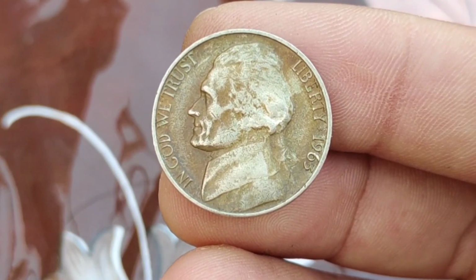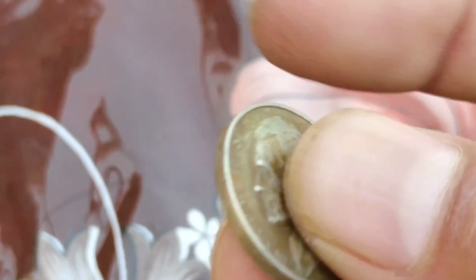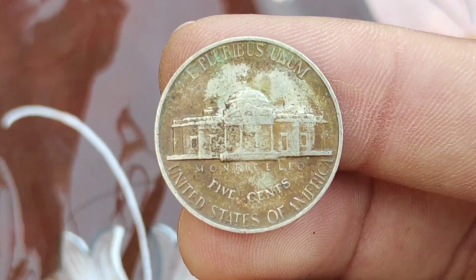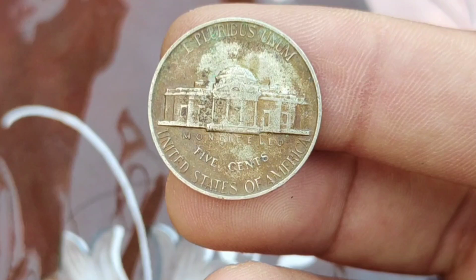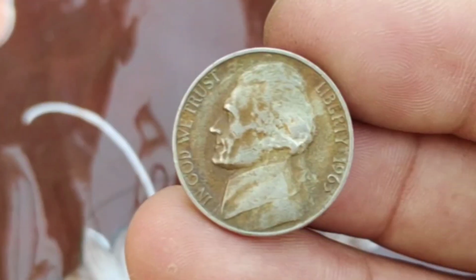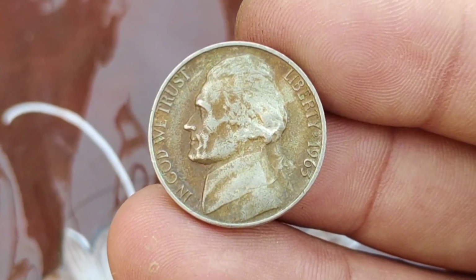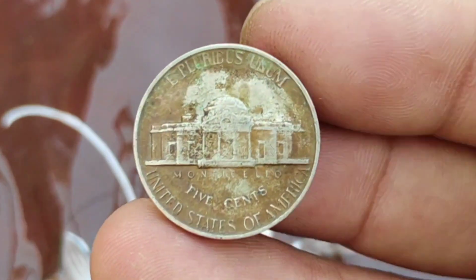Keep your coins in a protective holder to prevent further wear or damage. Learn about grading standards to accurately assess your coin's condition. Networking: join coin clubs or online forums to connect with other collectors and learn about market trends. Keep an eye on auctions and coin shows for unique finds like the 1963 Jefferson nickel. Who knows, you might stumble upon a hidden treasure in your own collection.